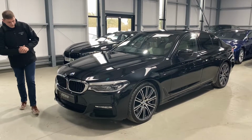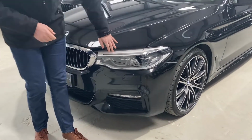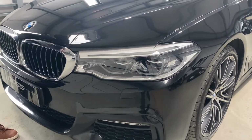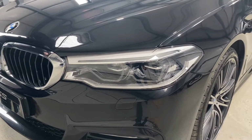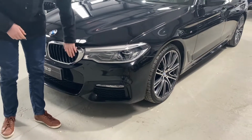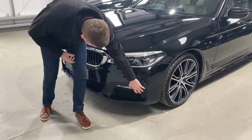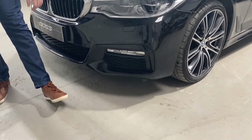But starting around the front, if you have a look, as I mentioned, these are the fully adaptive LED headlights, and that comes with auto high beam assist as well. So if a car's coming the other way, it'll knock that down for you. Obviously front and rear parking sensors, which are hidden in the bumper as well. And being the M Sport, you've got these big sort of scoops across the bottom of the bumpers as well.